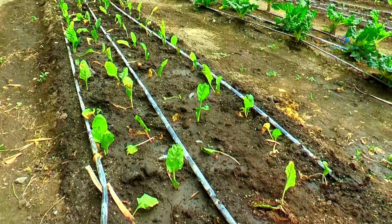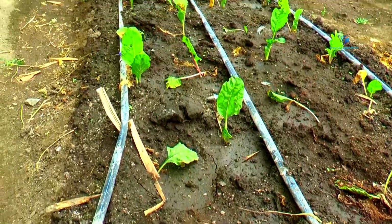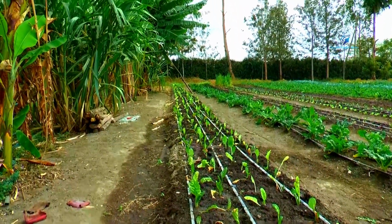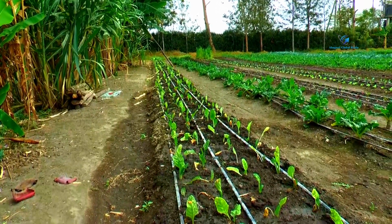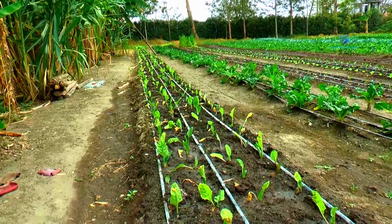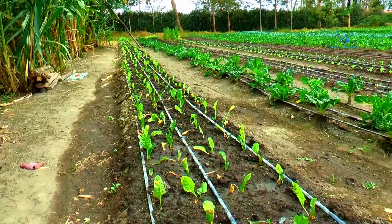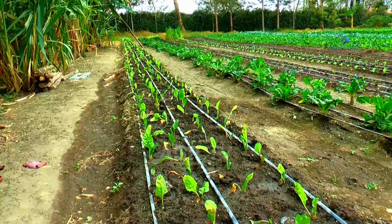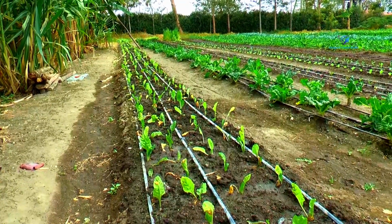As you can see, this is spinach. It's now 4 days old. I transplanted it from that area of the nursery, then I put it here. Now it's only 1 month from this stage. Within 1 month is when you will start harvesting. Though we sometimes call it a long-term variety, it relies on how you manage it, meaning watering, weeding, and applying other boosters.